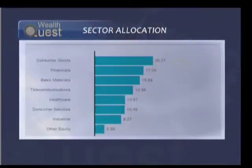Financials are sitting at just over 17%, basic materials at almost 16%, and then you run through that list. So you wonder what their thinking is this year when it comes to the consumer sector, and whether they're going to upweight towards resources. Well, we've seen in January, which hasn't been very long, only a few weeks, a huge sell-off in those consumer stocks.